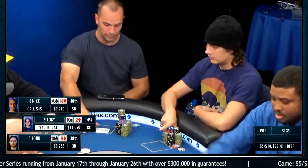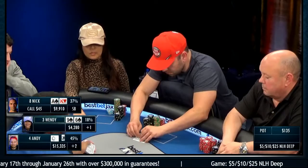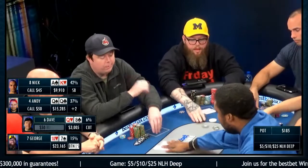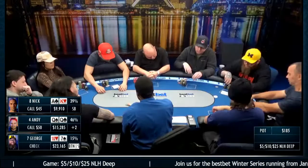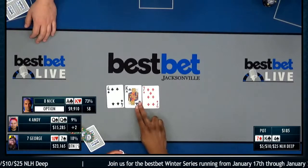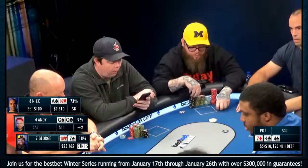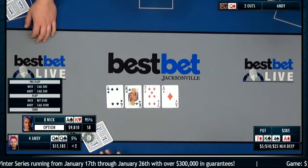Looks like button straddle here, and Nick is going to limp ace king. George is on the straddle. Andy with pocket queens back to back. Whoa. He's going to limp too. This is, we could see something. Wow, George not falling for it. Snap checking the straddle with 10-7. King 7-4. Nick limps the ace king and flops top pair, top kicker right on the flop. Leads out 100. Andy calls.